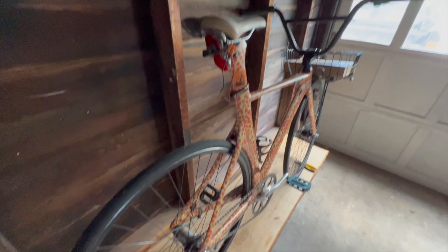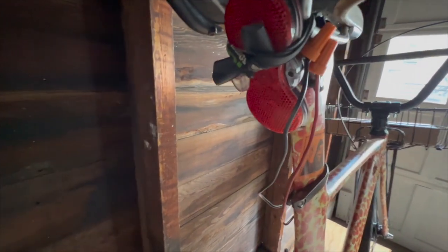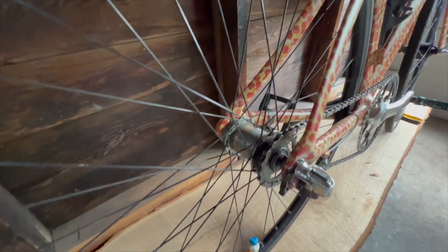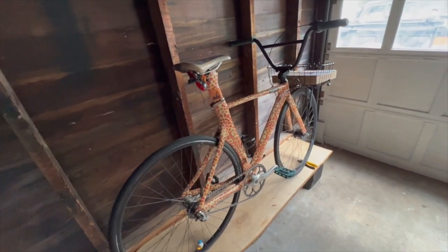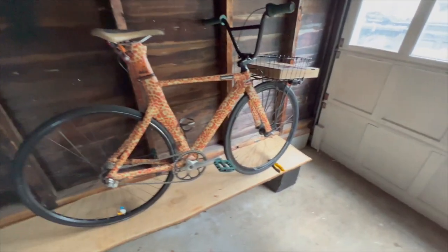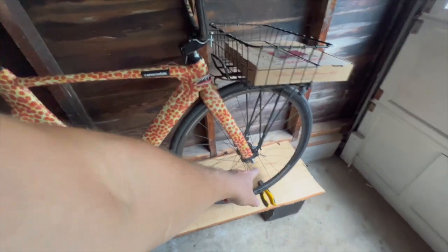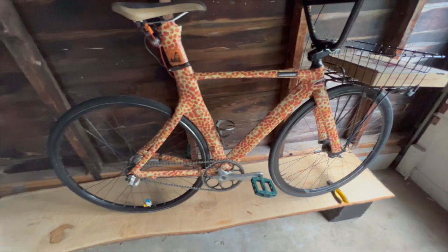But this thing was built as a joke and ended up being just such a good towny cruiser. It's light and snappy around town, and the geo is pretty good with this setup, so it's pretty solid. The only thing I would change, like I said, would be to add brakes and then fix the janky sort of rack mount that I made temporarily.